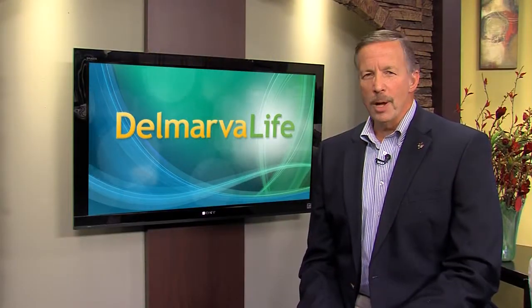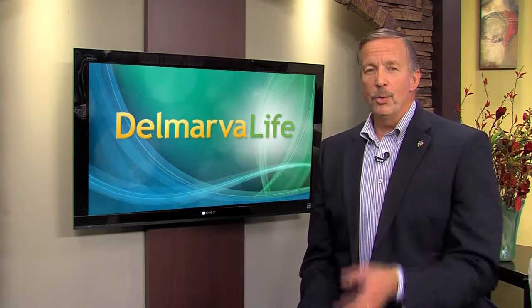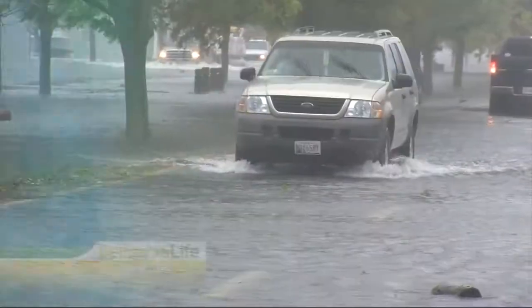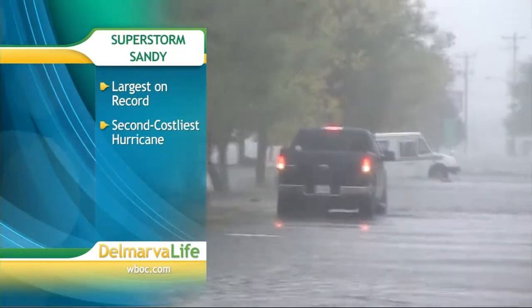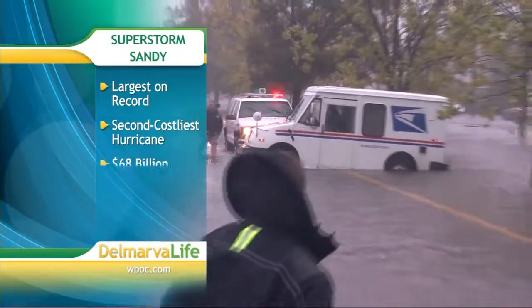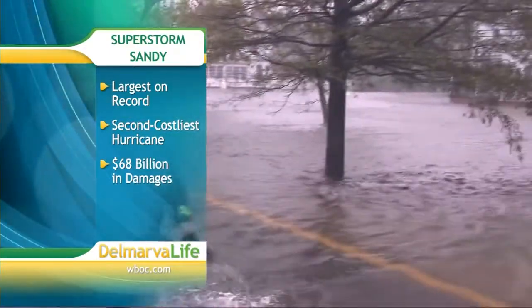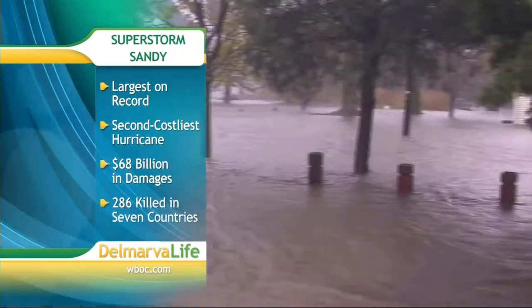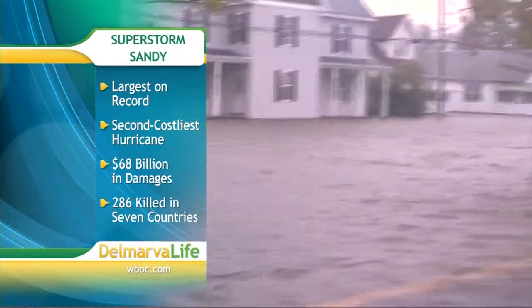Well, you know, these are numbers that we really pay close attention to here on Delmarva. You remember Superstorm Sandy. Sandy was the largest hurricane in square miles on record, the second costliest hurricane in United States history, only behind Katrina. As of March 2014, damage estimates from Hurricane Sandy have been over $68 billion, and the storm killed at least 286 people along its path in 7 countries.